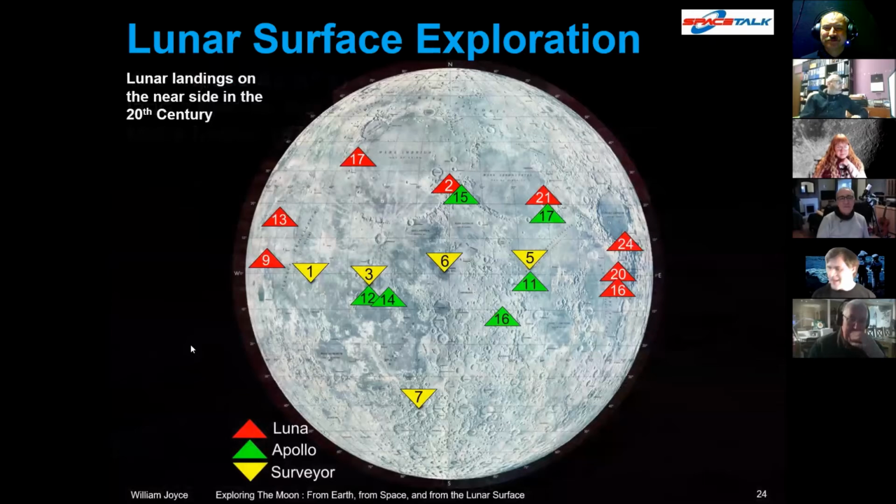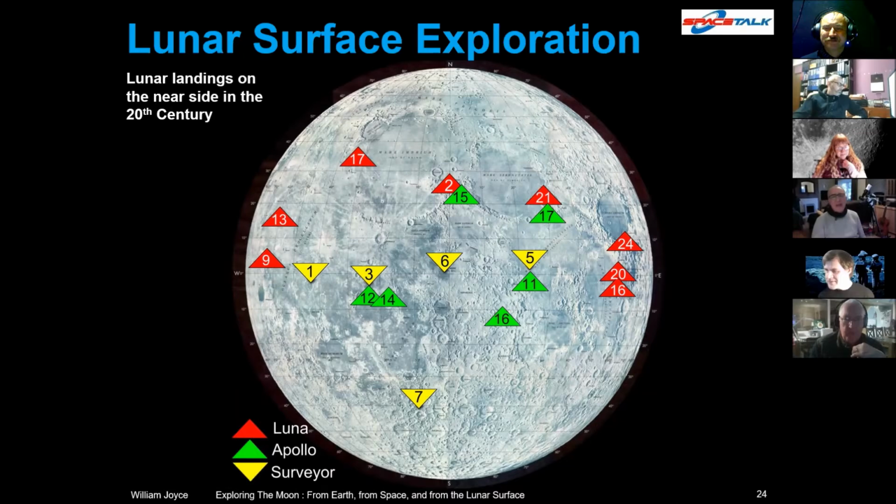So in the 20th century, we had quite a lot of landings on the moon. The red ones on this chart were where the Russian spacecraft landed. They were automatic probes because they didn't quite manage to get a person in a position where they could send a person to the moon. But they had a lot of success, and the three red triangles to the far right, all of those probes actually gathered moon rock and brought it back to Earth. So they were sample return missions.